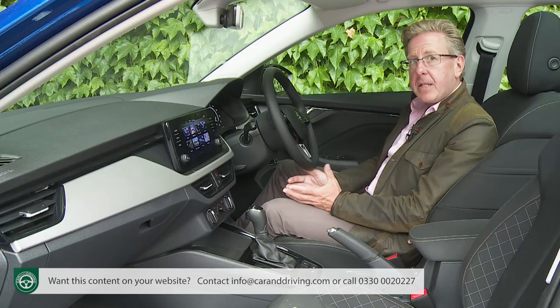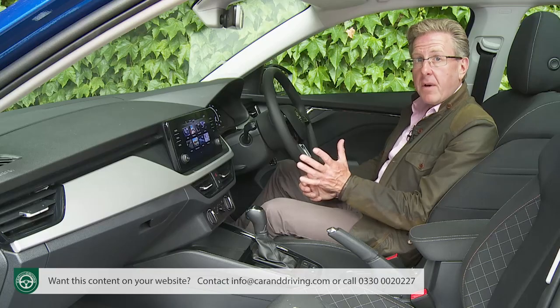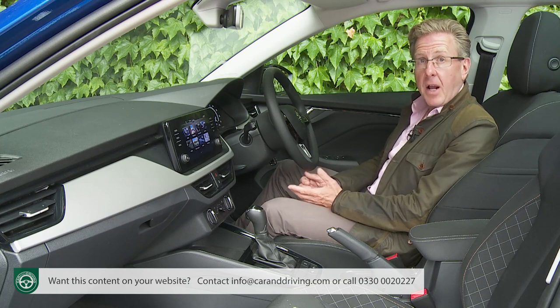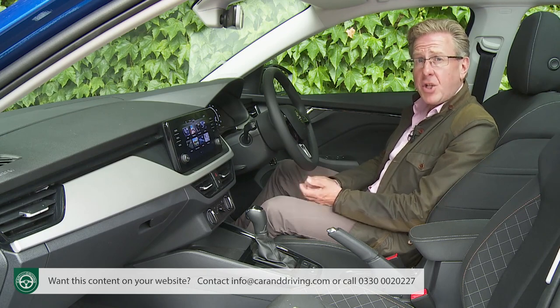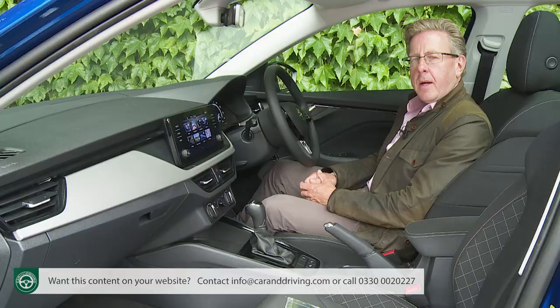All-round visibility is pretty good thanks to slim front windscreen pillars, and your over-the-shoulder view is much better than it is on most Focus class rivals, which you'll be pleased about if you're stuck with base trim on this car, because at that level in the range, you don't get standard rear parking sensors.